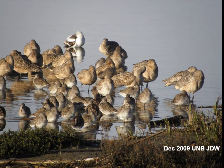All right, let's try that again. Now, I'm cheating a little bit. That actually is a godwit. That's a very rare godwit. That's a bar-tailed godwit. That was discovered in 2009. Hundreds of birders went out to take a look at that bird. So, what's that? Marbled godwit. What about that? American avocet.